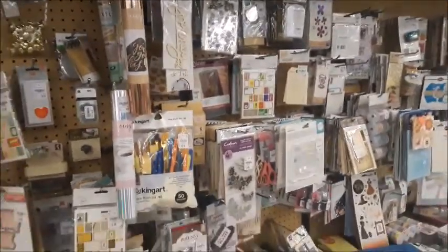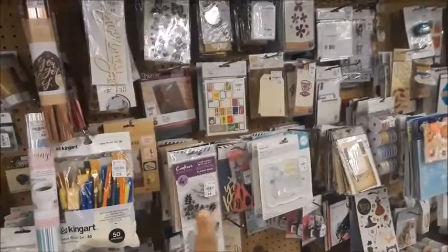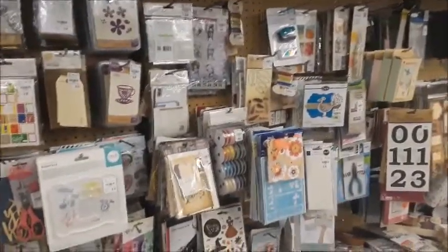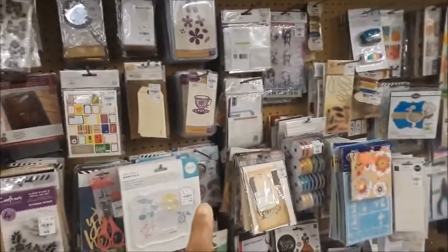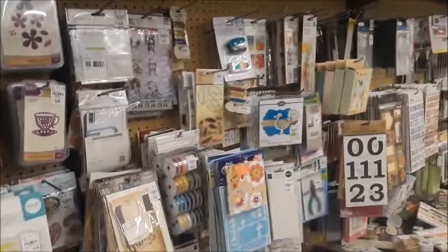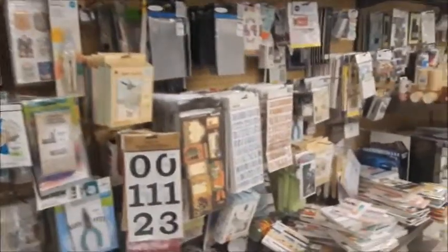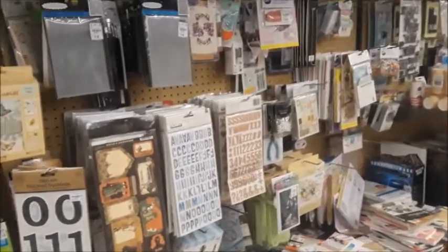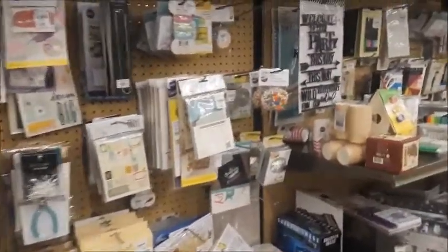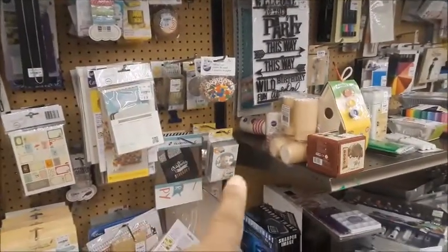Let me back up a little bit. That looks cute. I like that little thing right there. And I think I bought that because I was looking for a fairly large block for stamping, which I don't stamp really. See some of those EK Success punches right there.